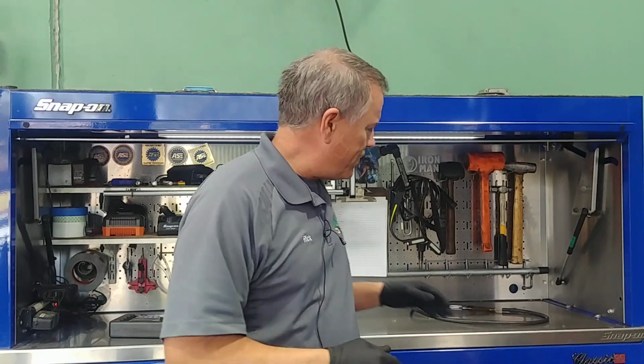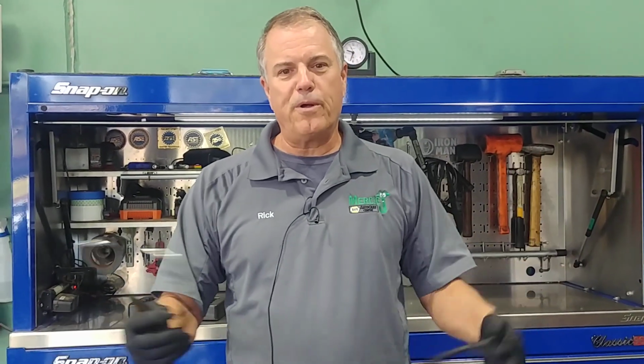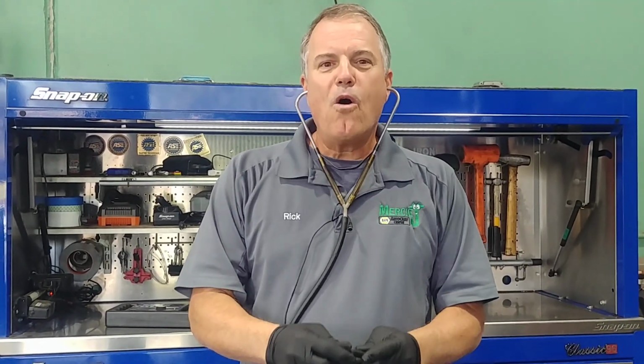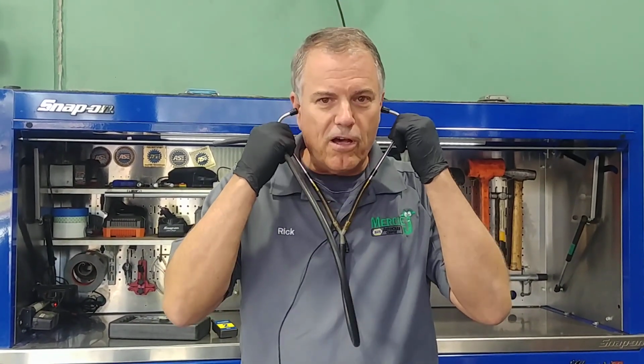So with noises, we have a couple of things that we can use. We can use a stethoscope, and we can either have it as an open hose, testing 1, 2, 3, or we can have a stick on it that can listen to different things on parts.